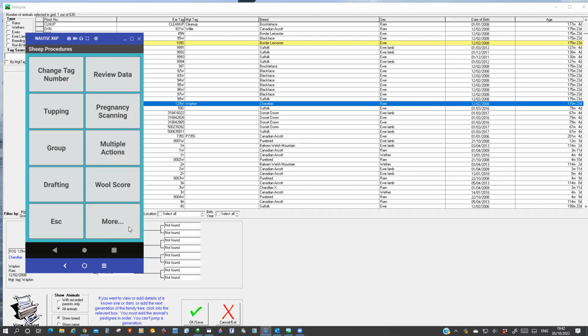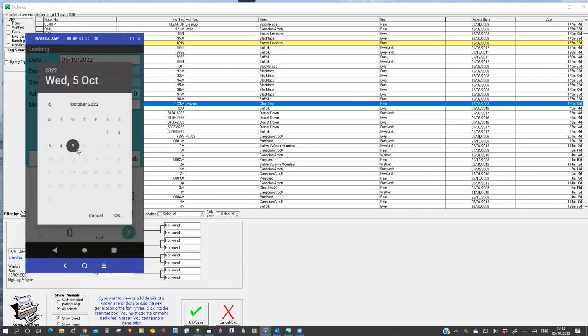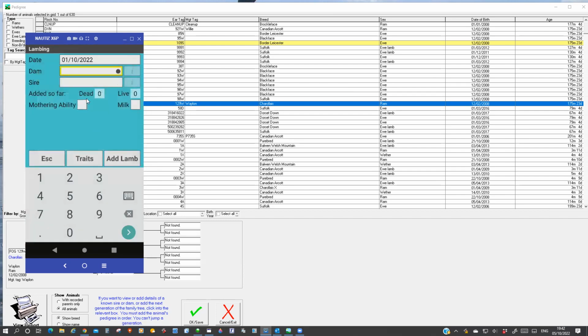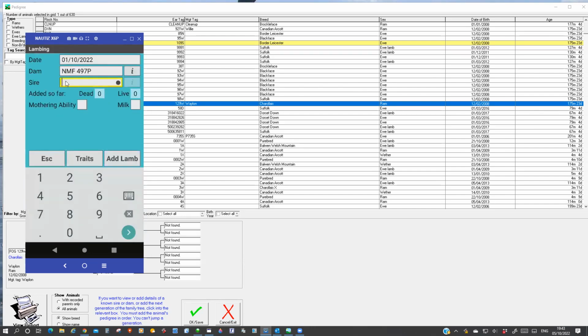For instance, if we go lambing on the stock recorder, once you get used to the program, it's quite self-explanatory. You go to lambing, it asks for the date that the animal lambed, so you click on the date, then you say, okay, October 1st. Now it asks you for the dam tag, so you scan the dam tag. Okay. Now a comment pops up, way back that we had a little incident. Just click continue, and now it asks for the sire.